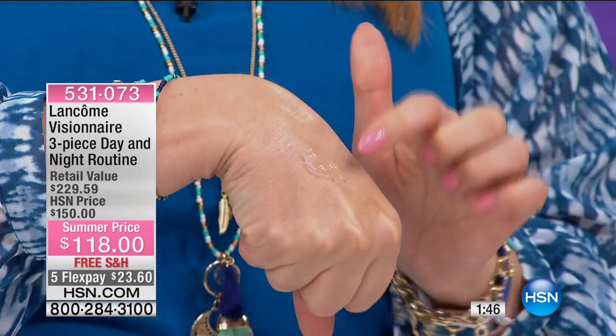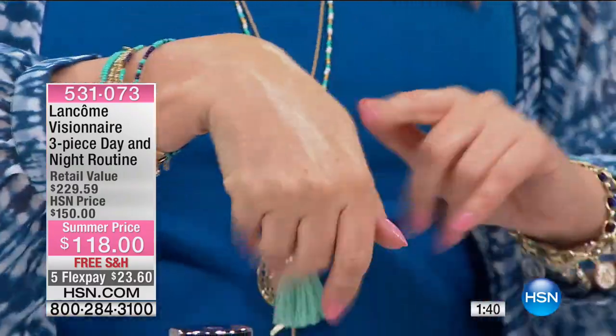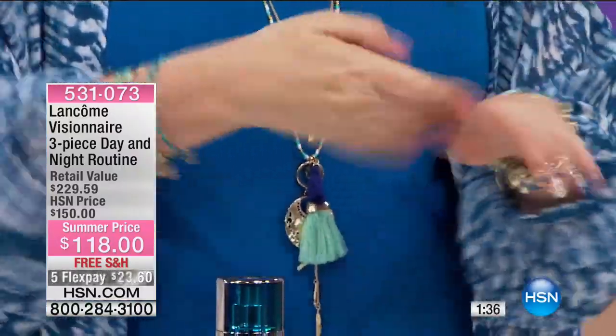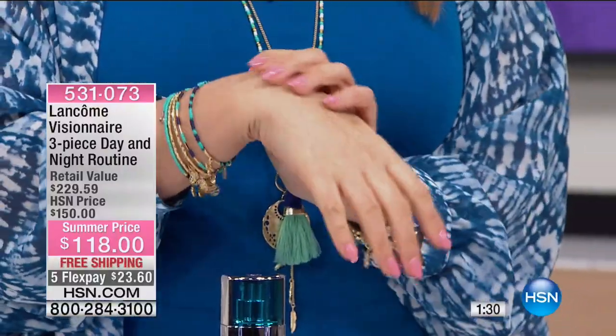And by the way, let me just tell you one thing. A little bit goes a long way. Look at how hydrating it is. I mean, a little bit goes a long way, I can tell you. That teeny bit would go on my face, my hand, my décolleté. Look at this. I mean, amazingly hydrating. And you already know Visionaire. You already know and love it. But let me tell you a little bit more.